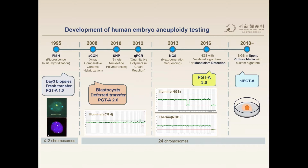The third stage was using NGS as the diagnostic method. Mosaicism status can be detected. The non-invasive method, so-called ni-PGT-A with spent culture medium, has been getting noticed in recent years. PGT-A has come to the 3rd generation. Why do the scientists want to find other ways for embryo aneuploidy testing?